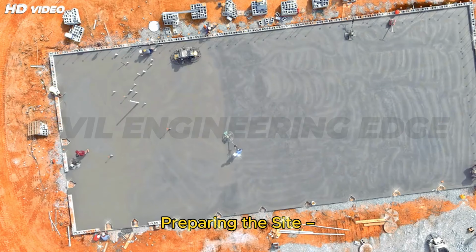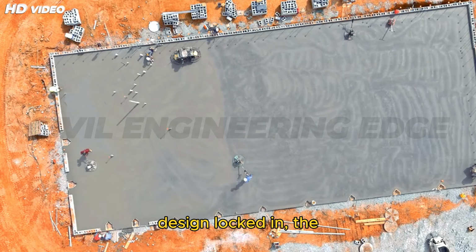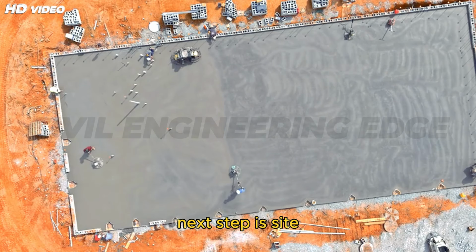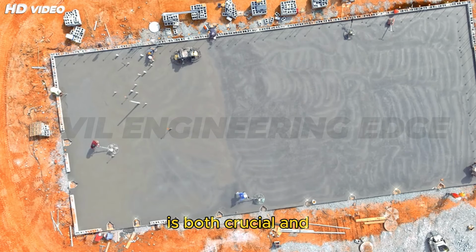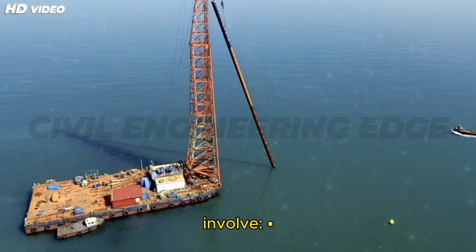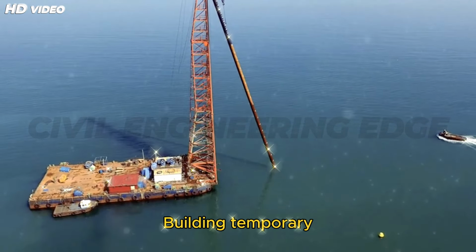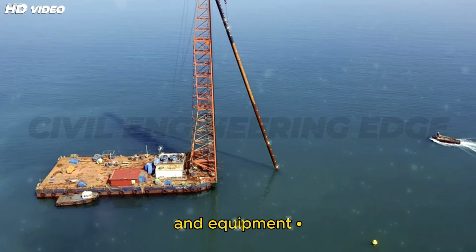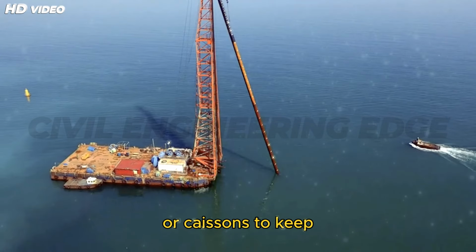5. Preparing the site, laying the groundwork below water. With the design locked in, the next step is site preparation. And in deep water, this phase is both crucial and complex. Site prep may involve dredging the seabed to reach solid layers, building temporary platforms for workers and equipment, installing cofferdams or caissons to keep water out.